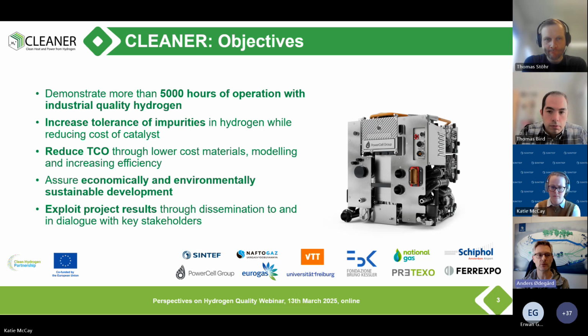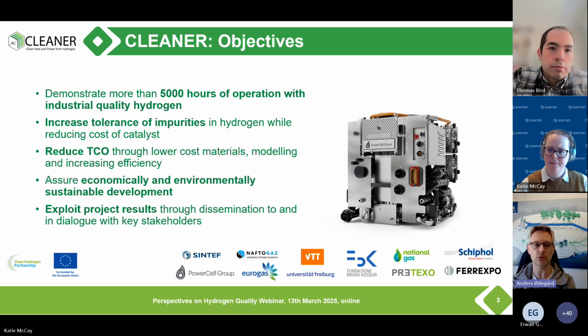With this, we want to show an increase in tolerance of impurities of hydrogen. We also, with this, will reduce the total cost of operation with lower cost materials, will improve by modeling and increasing efficiency of the system as such. We also include economic and environmental studies to look into sustainable developments. And of course, these results will be disseminated in a campaign planned from the beginning of the project.